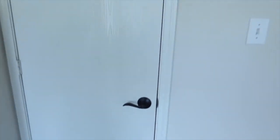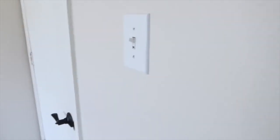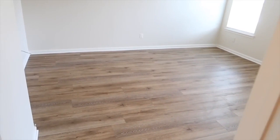So I'm going to assume that this is the master bedroom right here. Trying to get back so you guys can see the full size of the bedroom. I'm going to go over by the closet so you guys can get another angle of the bedroom. I'm guessing this is the master bedroom. I could be wrong, I haven't been into the other room yet. But yeah, so this is one of the bedrooms.